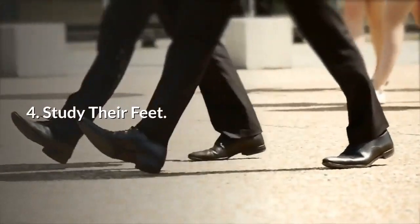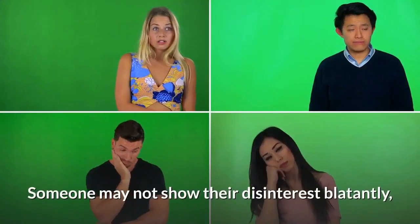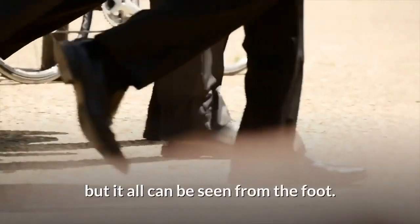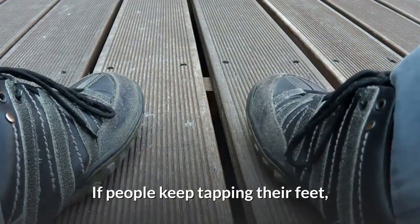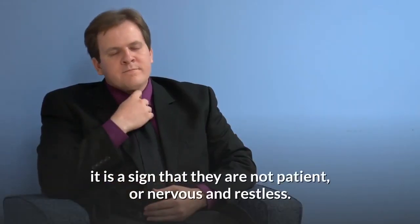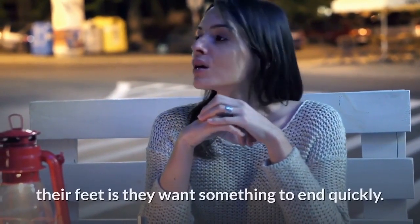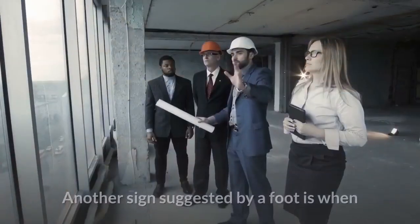4. Study their feet. Someone may not show their disinterest blatantly, but it can all be seen from the foot. If people keep tapping their feet, it is a sign that they are not patient, or nervous and restless. The most likely assumption of people tapping their feet is that they want something to end quickly.